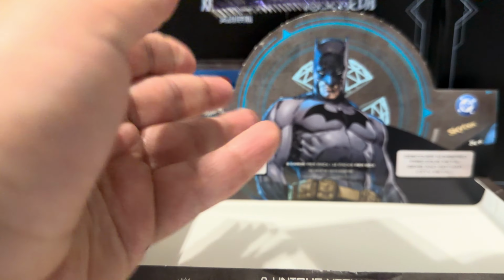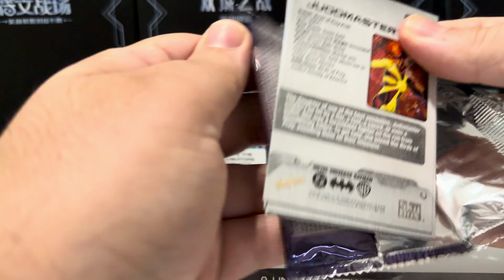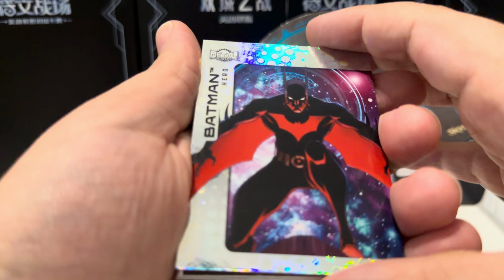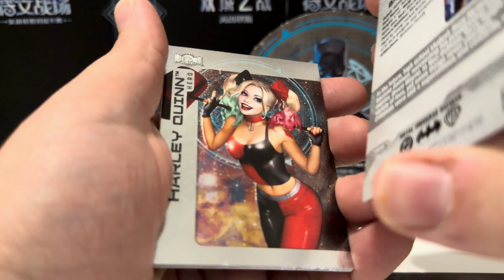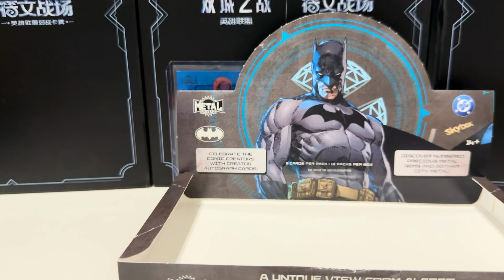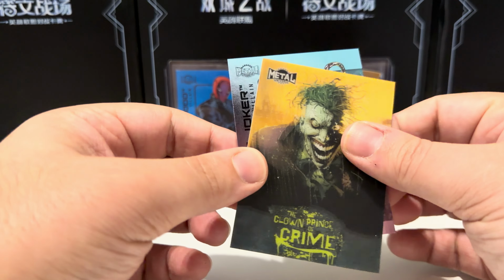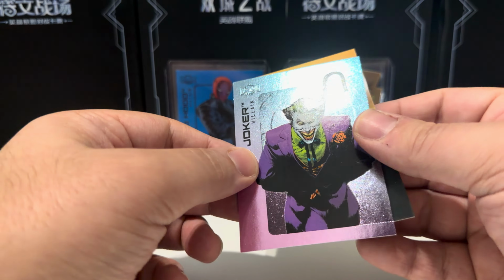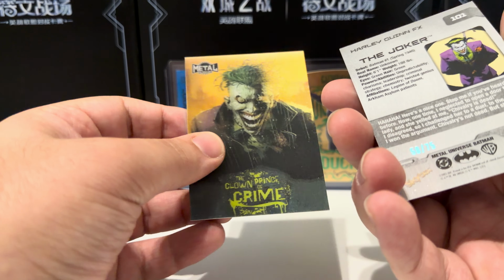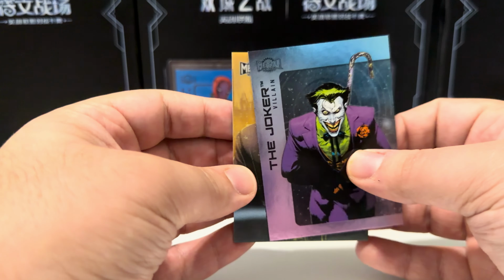All right, last pack. I'm not expecting anything for this pack, so yeah. We get Batman Beyond, which I'm trying to collect the rainbow of Batman Beyond on a Retribution. All right, so that concludes box number 1. And put that to the side somewhere. And just to go over our big hits was the Clown Prince of Crime Joker and the Joker purple on the Harley Quinn FX out of 75. Very nice hit. Happy with that.